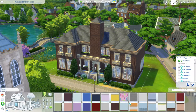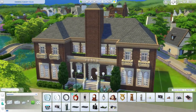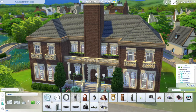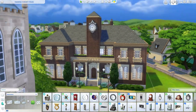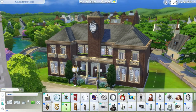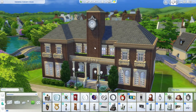I'm pretty sure Discover University actually did come with a big clock. It's either that or Get Famous. Heavy electronics, miscellaneous? Oh no, it must have come with a different pack. I swear somebody has a big clock. Oh, this one, Get Together, has a big clock. Get Together has two big clocks, actually. Yeah, I thought there was another big one, but I think that's it. Because this one's clearly an indoor clock.